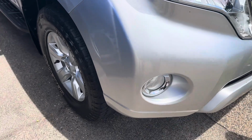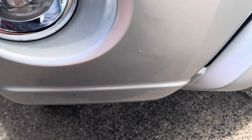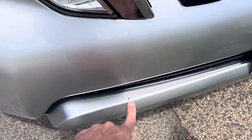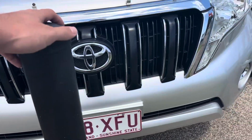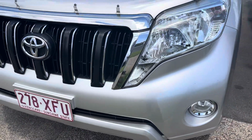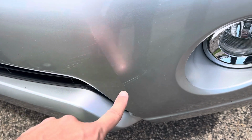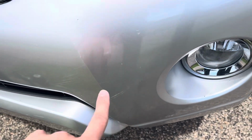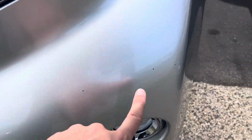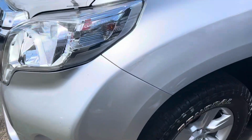Alright, coming through this front bar now, I can see there's a tiny little stone chip there, a very light little scratch just there, and another tiny little stone chip just under there. Some light ones there, and a couple of very tiny ones just on that front bar. Through the rest of it, there's a couple of light scratches just on the front of the bar here, as you can see. We can try buff those out, but I don't think they're going to come out, to be honest with you. A couple of light stone chips just in the front bar there as well. Like I said, we can have those brush touched.